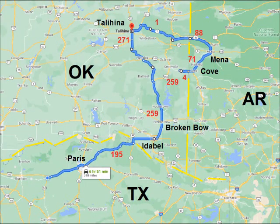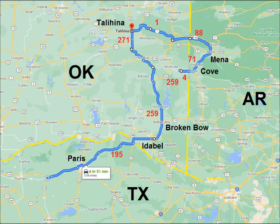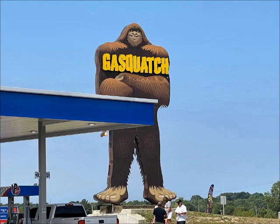So here we go. So here we are starting off with a map again. And we began our trip in Texas. And you can see the Google time mark of 6 hours, 51 minutes. This was definitely an 8-hour drive or more if I actually drove out our entire route. But this will give you an idea how we went from Texas, crossed the border, crossed the Red River, went into Idabel. In Idabel, we stop at the Gasquatch because they have a car collection there.